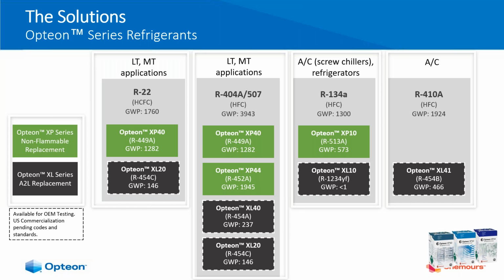For 404A, you'll also see that 449A is listed, and we'll cover the retrofit slides for those gases on some of the later slides. And then for 404A specifically, there's another product on there. It's not really going to be the focus of the presentation today, but I do want to make sure you're aware of it, 452A.